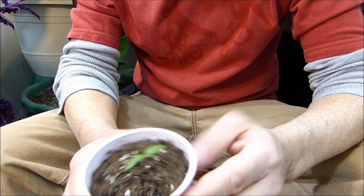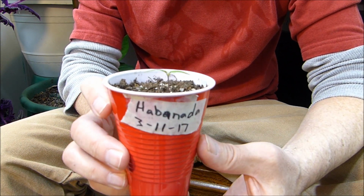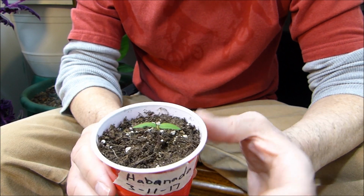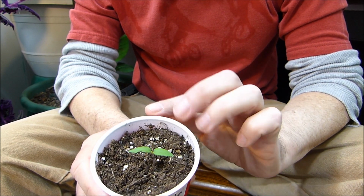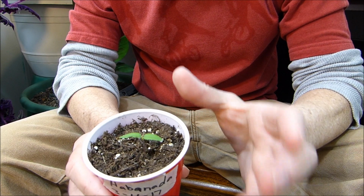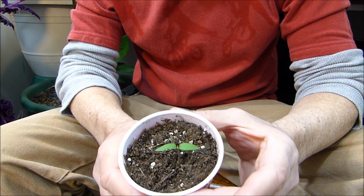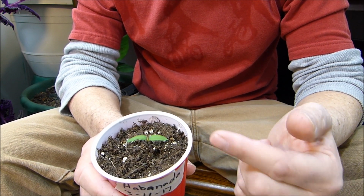This one is called a habanada. I think I'm pronouncing this right, but you know what? I don't really care if I am or not. This is called a habanada, and a habanada is a habanero pepper with no heat. There are a lot of people who like the flavor of habanero peppers, and they're a very popular pepper to grow. The problem is some folks can't stand the heat that a habanero puts out.